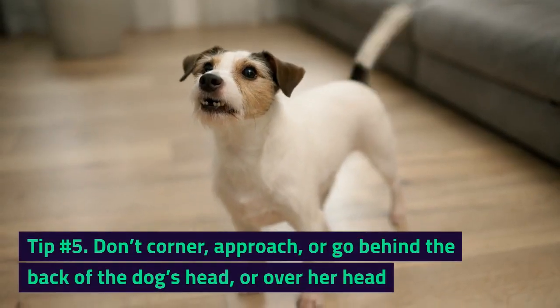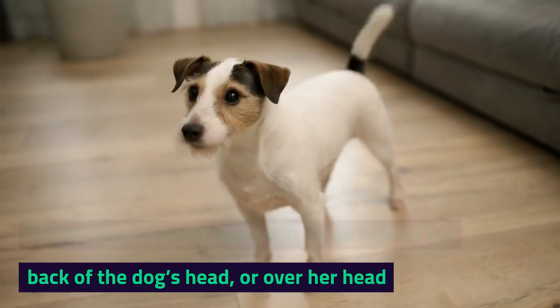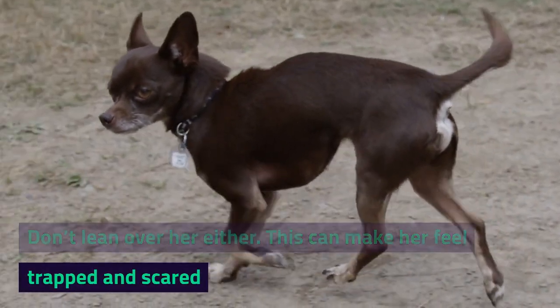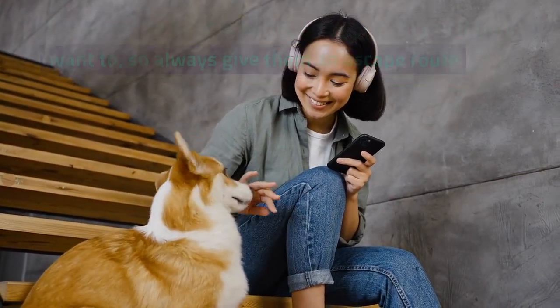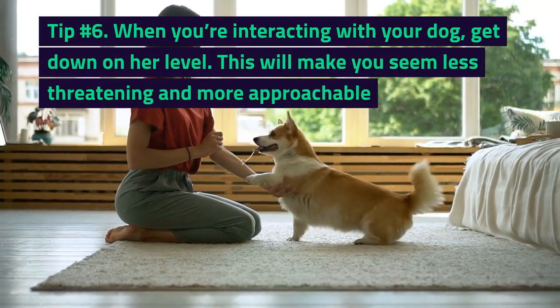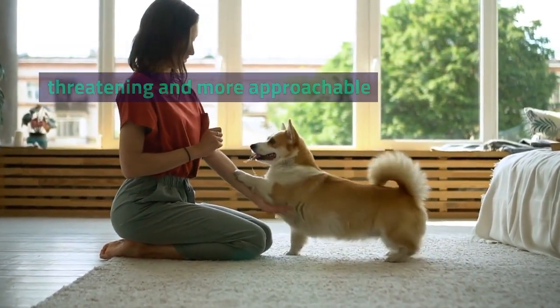Tip number 5. Don't corner, approach, or go behind the back of the dog's head, or over her head. Don't lean over her either. This can make her feel trapped and scared. Dogs need to be able to move away from you if they want to, so always give them an escape route. Tip number 6. When you're interacting with your dog, get down on her level. This will make you seem less threatening and more approachable.